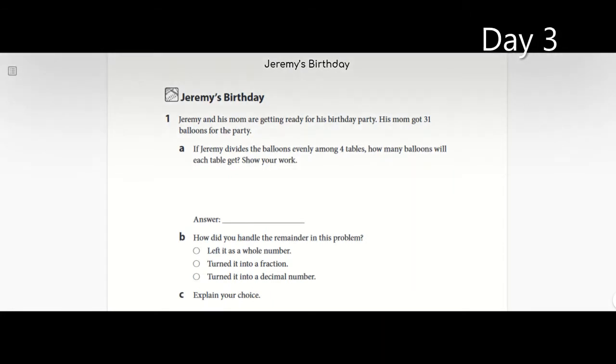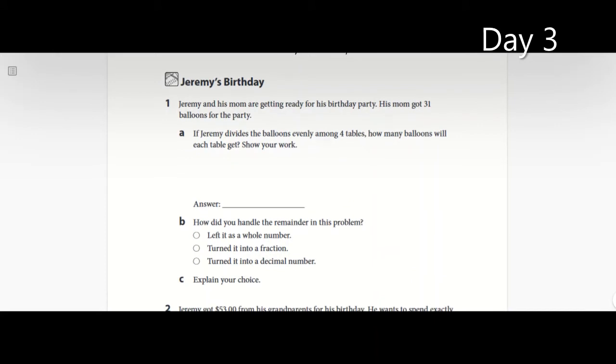This is the second link for day 3. And it's dealing with division, and sometimes division has a remainder, but we need to know what to do with those remainders in real world situations, so this is kind of dealing with that. So if you were dividing the number of balloons to make sure each table had the same amount, and you had extra balloons left over, say there was 1 balloon left over, would you leave that 1 whole balloon? Would you cut that balloon into a fraction to divide it among the tables? Or would you cut that balloon and divide it into a decimal and divide it among the tables? And then C, explain why you chose your choice for letter B.